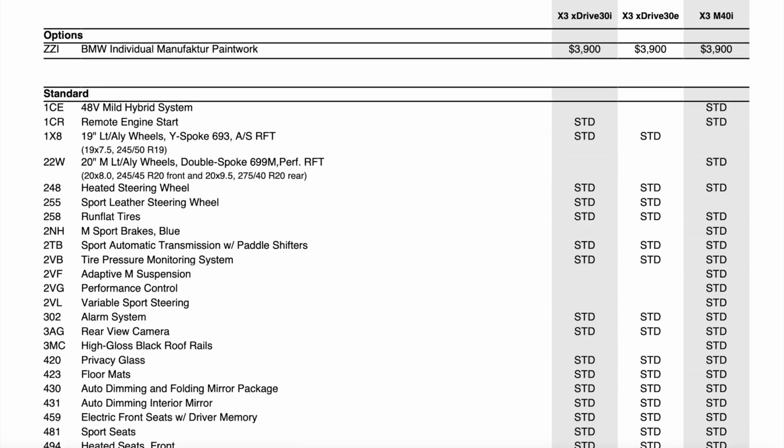And then at the very bottom of the individual options, they have frozen paint and individual paintwork available for either $4,900 or $3,900. And you can go to the BMW Individual visualizer and get a visual for that. And then we get into the standard features on the vehicle. Not too much has changed. I don't really notice anything here that's sticking out that has changed.